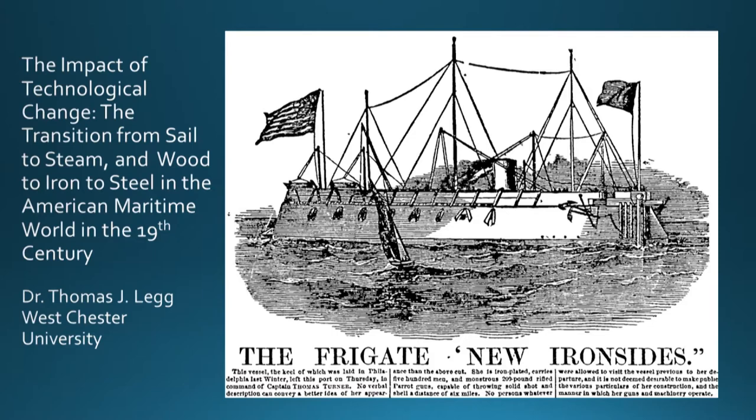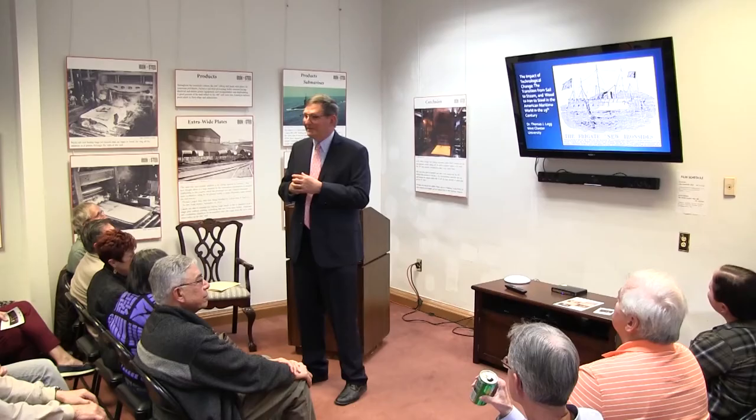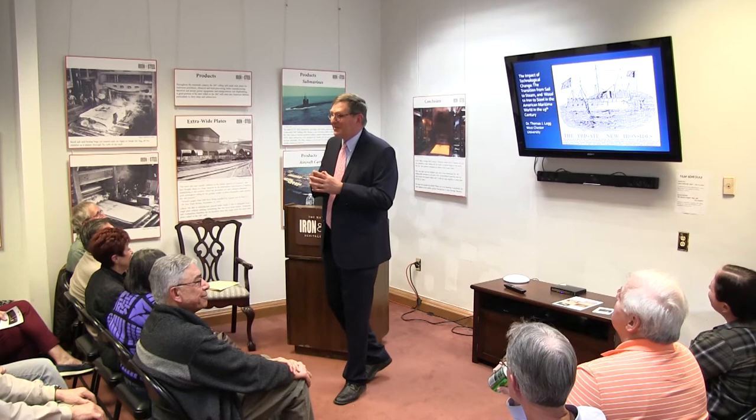This is the USS New Ironsides. It's built in Philadelphia. It's built with iron that was rolled up in Bucks County, but it's one of the vessels that's part of the story.